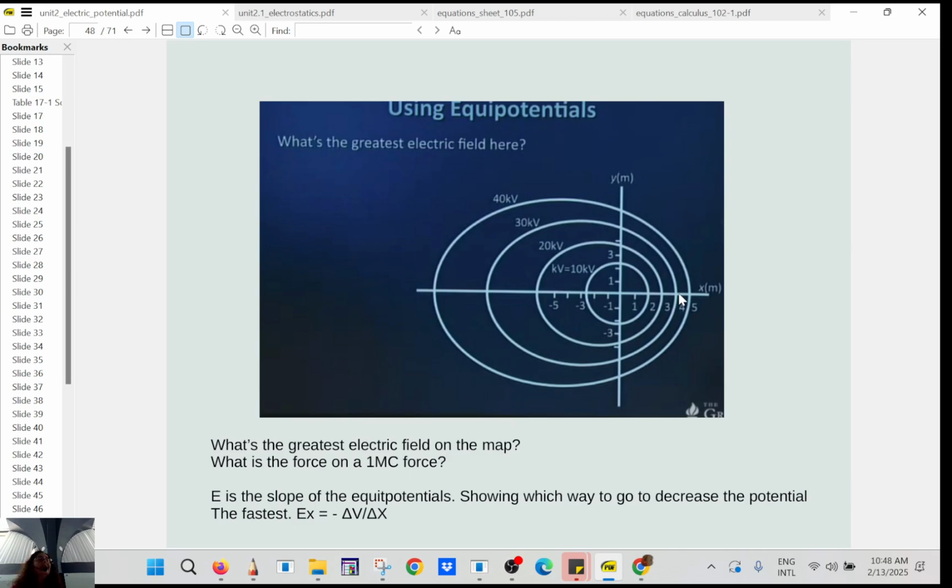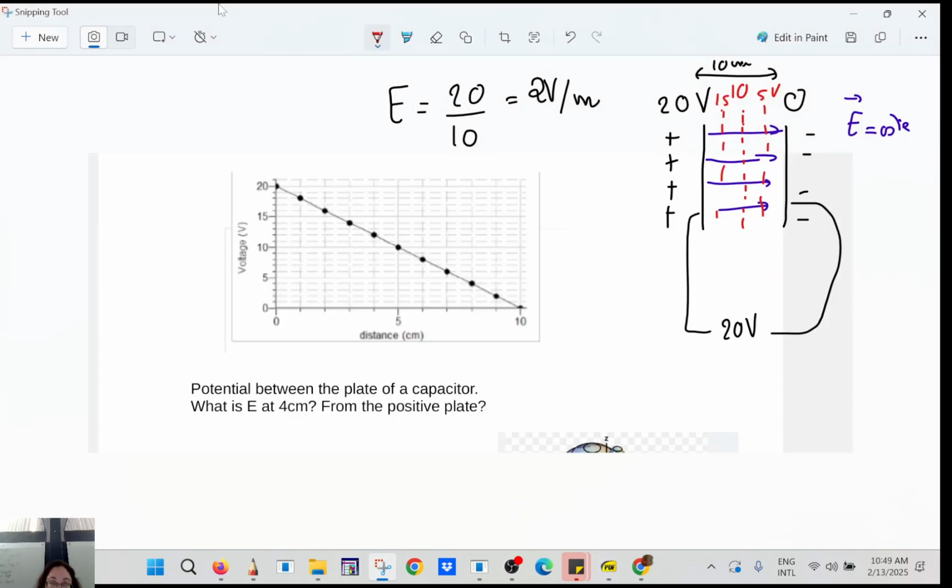So you find the slope. Rise over run. Here it's 40,000 and here it's 30,000. So 40,000 to 30,000 is 10,000. Okay, 10,000 volts per meter. You go from 40,000 volts to 30,000 volts over 1 meter. It's a rate, right? So you fall by 10,000 over a distance of 1. So that will be 10,000 volts per meter.